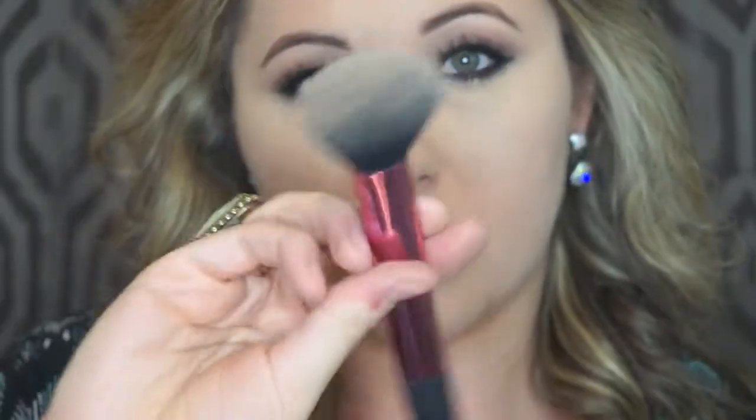Now, this brush is a little large for me to get completely under my eye, so what I will do sometimes is just take that concealer brush like this, take a little bit of powder, and wipe it right under there and really kind of get it in, because I have a little bit of wrinkles under my eyes, so I will notice that it will tend to settle into those fine lines if I'm not careful.